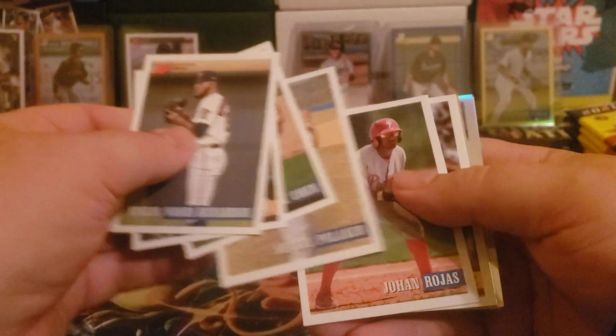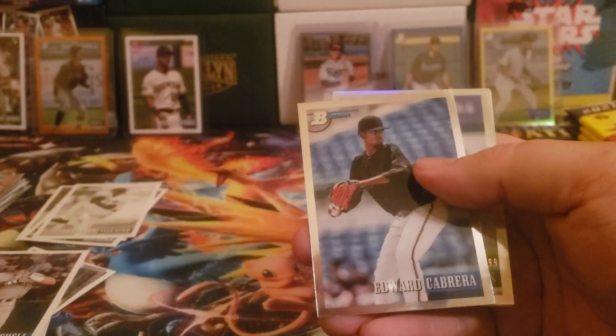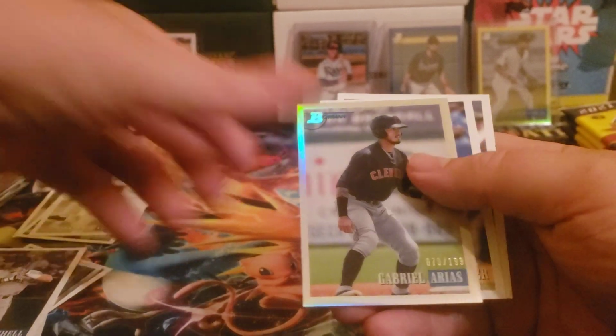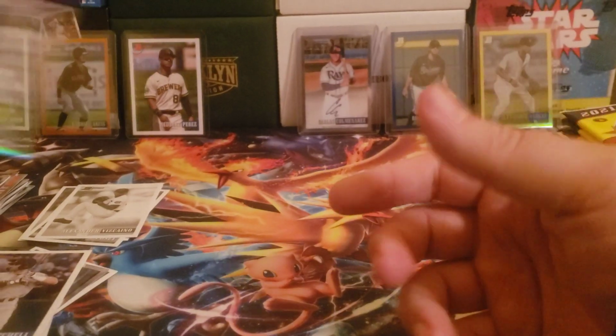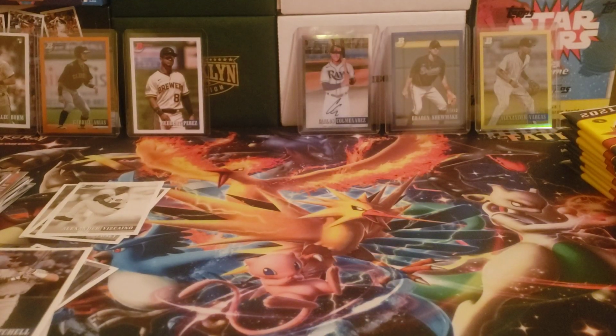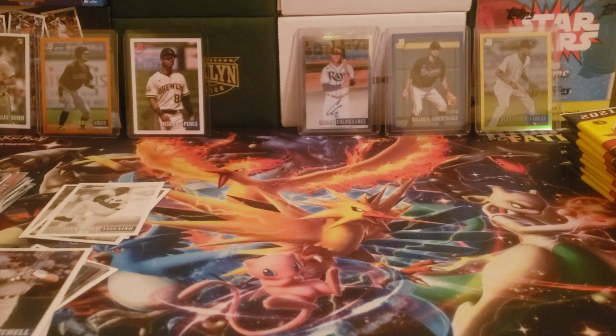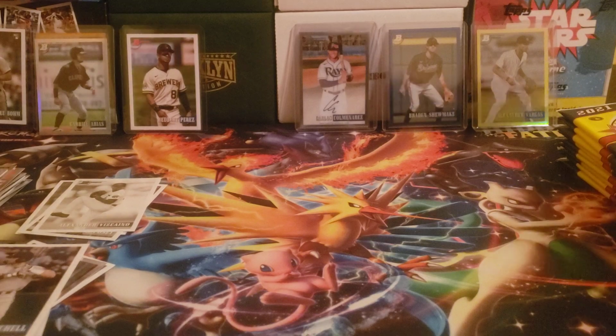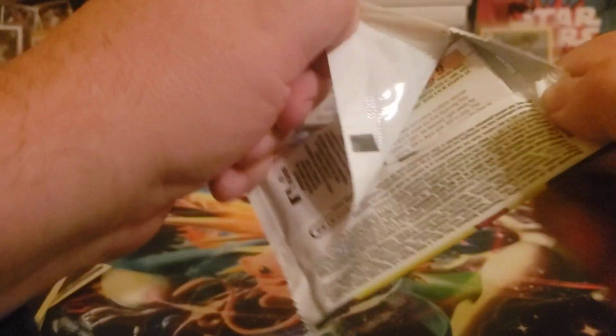We do have a numbered card coming up out of 199. Gabriel Arias. So, collecting the Arias Rainbow. I'll go ahead and just sleeve up the Arias, and we will move on to the last stack.